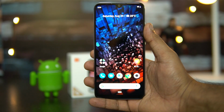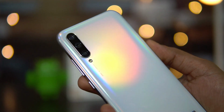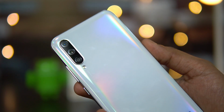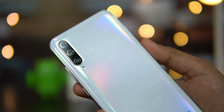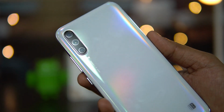Now, next best feature about the device is the cameras. So it has a triple rear camera setup. So we have a primary 48 megapixel Sony IMX sensor, 8 megapixel ultra wide angle camera, and a third depth sensor, and it also has a 32 megapixel selfie camera.